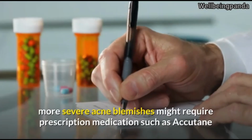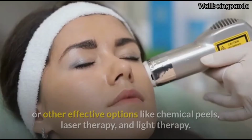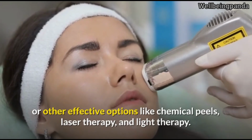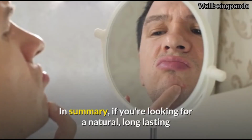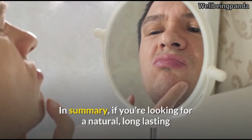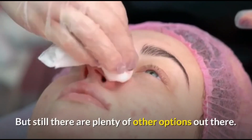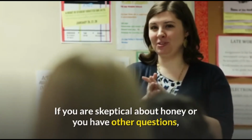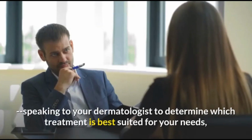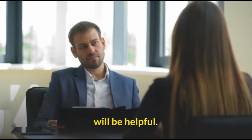More severe acne blemishes might require prescription medications such as Accutane, or other effective options like chemical peels, laser therapy, and light therapy. In summary, if you're looking for a natural, long-lasting and effective remedy, honey might be a great place to start, but still there are plenty of other options out there. If you are skeptical about honey or you have other questions, speaking to your dermatologist to determine which treatment is best suited for your needs will be helpful.